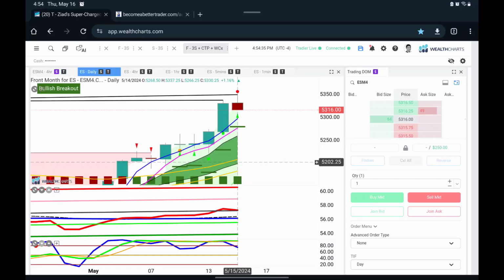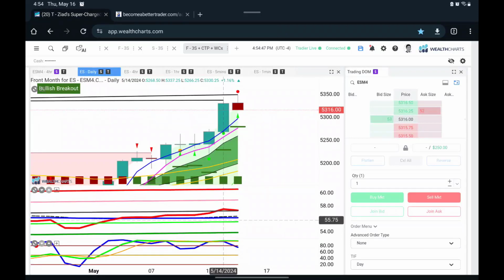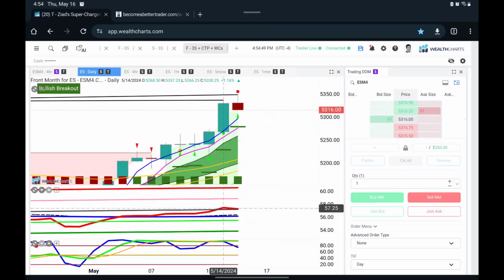What we do have, however, is exhaustion of that bullish fuel, a picture-perfect pattern, and that picture-perfect pattern on the triple S indicator is a break above the center of the channel and then a pullback down to the center of the channel with that triple S line. Now, this is following the plan.